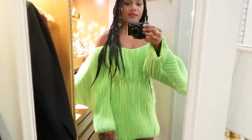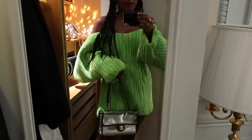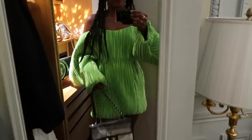They're a little low, they're comfy. And we're gonna head out. Let's go. Here's the full look. Indigo Studio dress. You guys saw me wear this during New Year's Eve. And that's it.